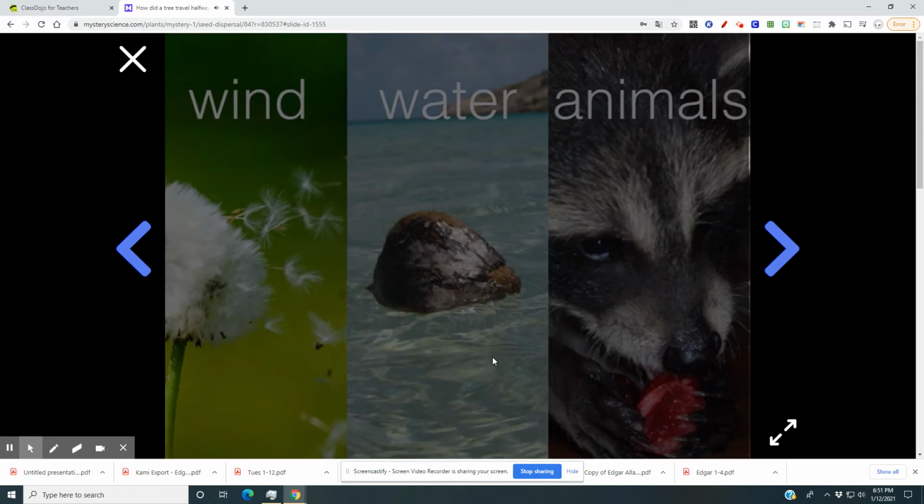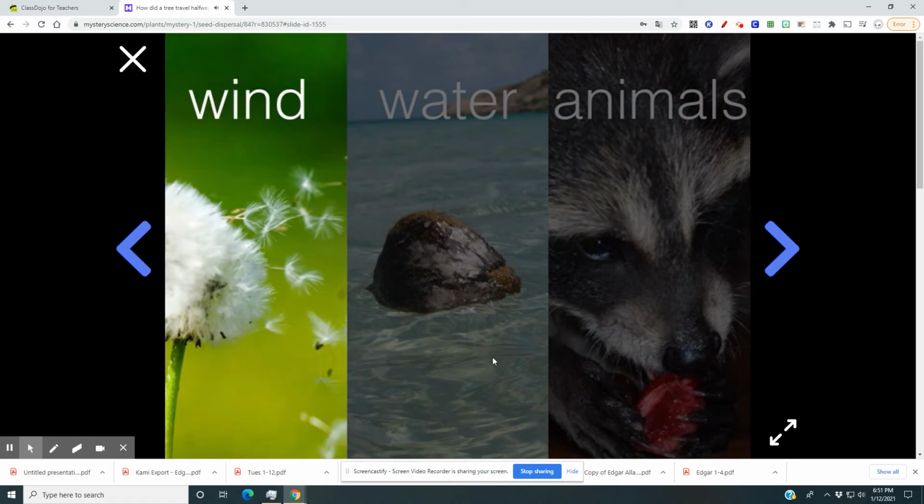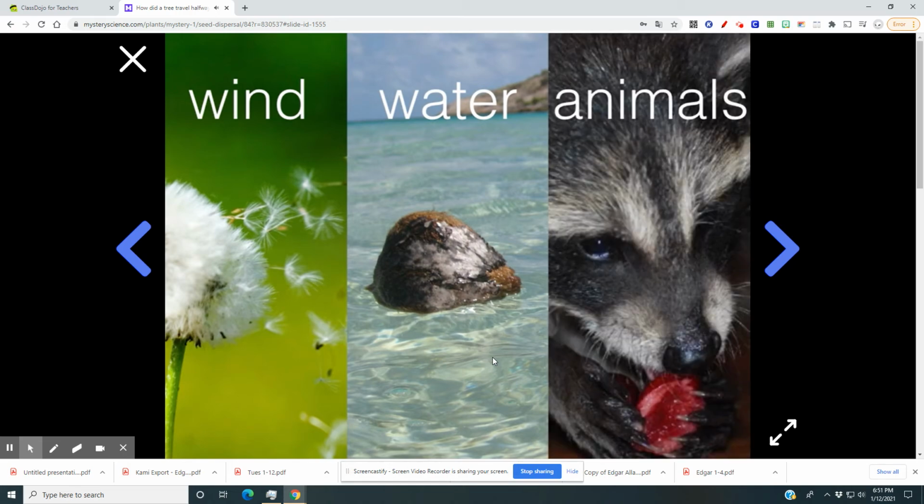So animals are a third way that some plants spread their seed. There's wind, there's water, and there's animals. Whenever you see plants with fruits or berries, you can know that it's an animal which is doing the work of moving the seed away from the parent plant.